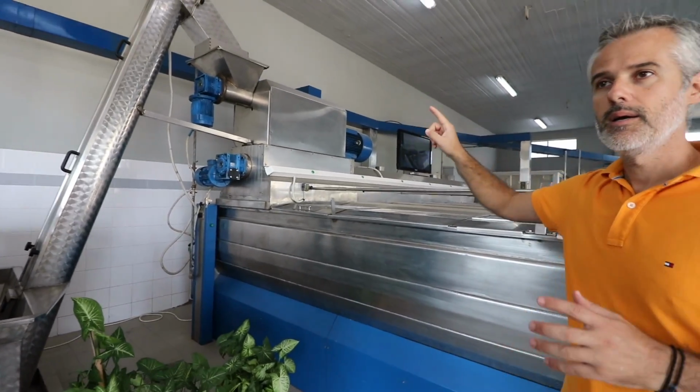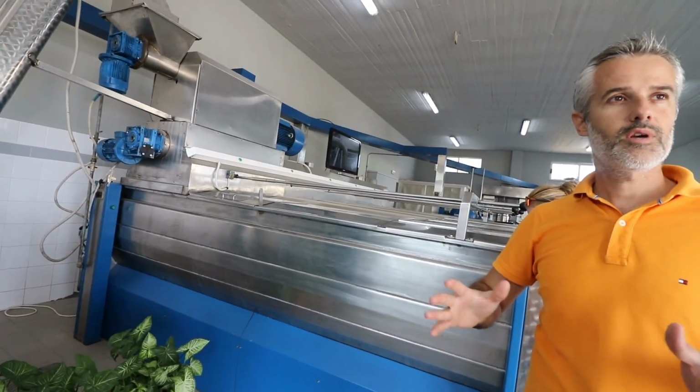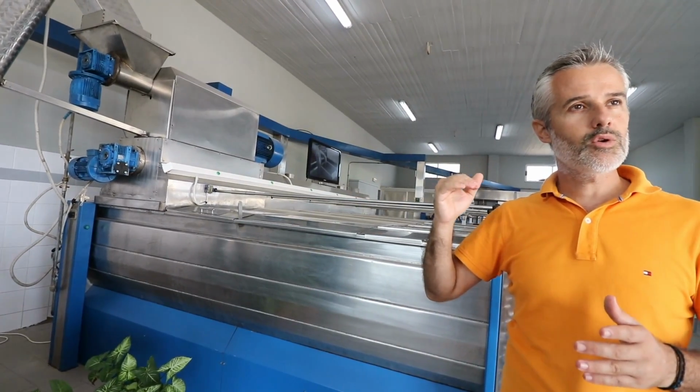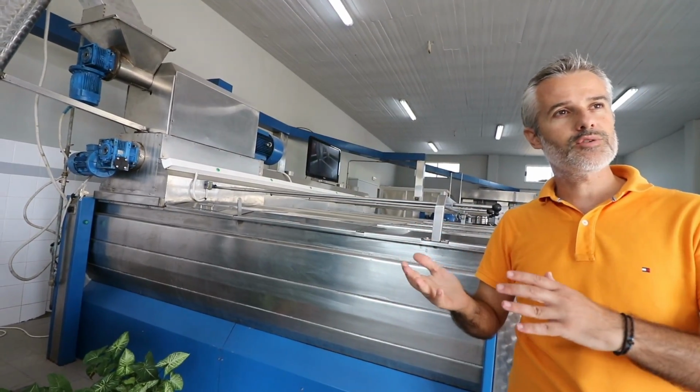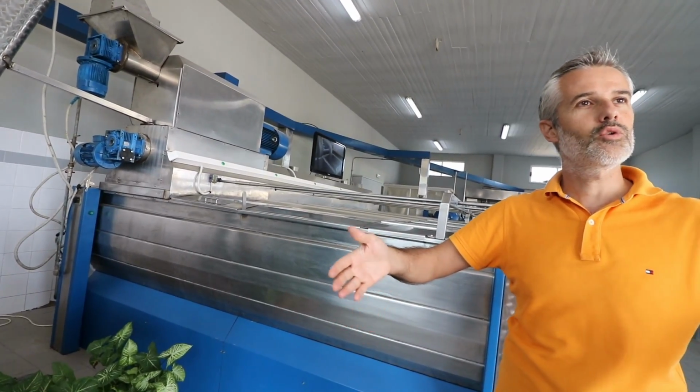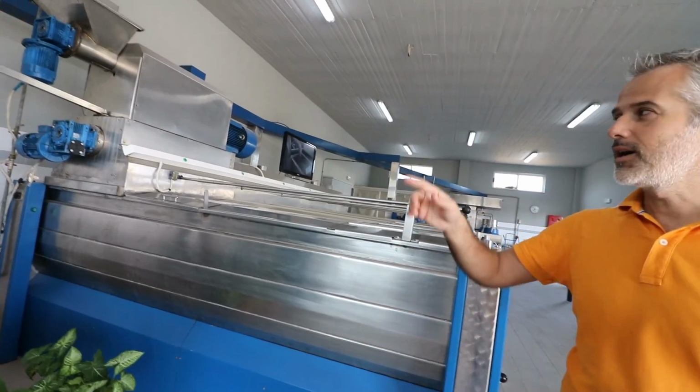This is a big blender, a big crusher. It crushes the olives. This is the modern way of the stone mills. 100 years ago, to crush the olives and turn them to olive paste, we were using big round rocks like a windmill. And to move them, we were using donkeys, horses, and cows. Now this is the modern way.